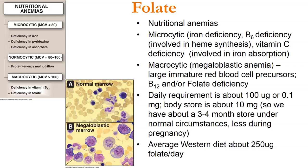So what happens in this case is if you have a folate deficiency, you can't make nucleotides efficiently. The cell gets ready as if it's going to divide, so it does all the things it needs to divide, but it can't completely synthesize its DNA, so it just gets bigger and bigger, and then it gets in a stage where it's ready to divide, but the DNA hasn't replicated. So that's what a megaloblast is.